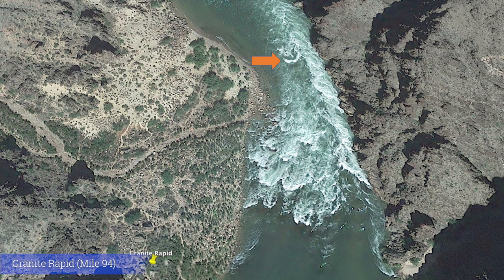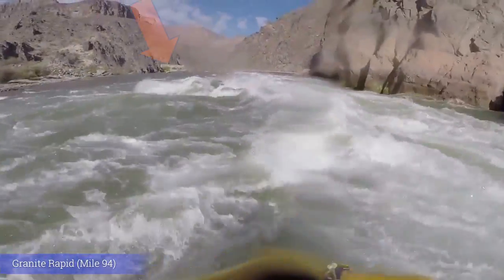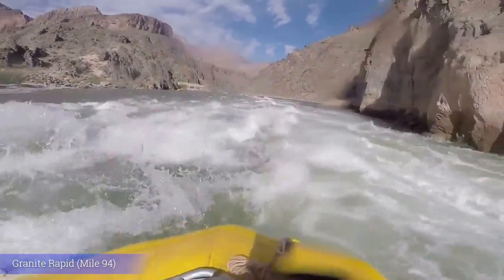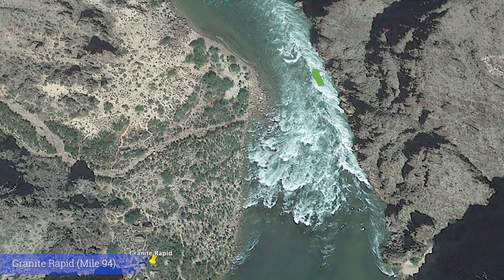Complicating things as my eyes move a little upstream is the stiff breaking wave or hole just to the left of the main flow. That wave does have the power to flip a raft. It's even stiffer, by the way, at lower flows. I see that I'll need a line that has me avoiding both the hole and the eddy, and the good news is that this would have me right down the center of the main flow.